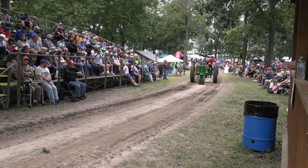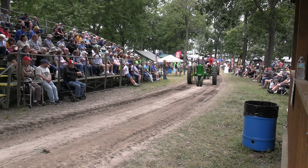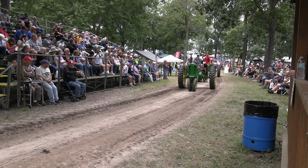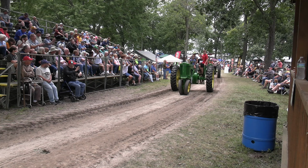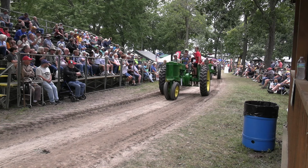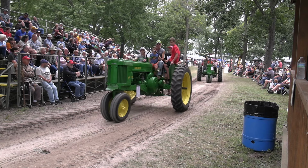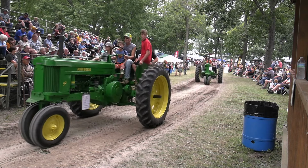Here, this was after the A and the B sort of got phased out. And it was a 1952 John Deere 50. It was owned by Eugene Morgan out of Hampshire, Illinois. Eventually, John Deere moved on from their A, B, H series onto a numbered series. It started with the 50, the 60, 70, and the 80.